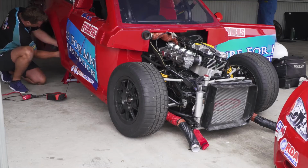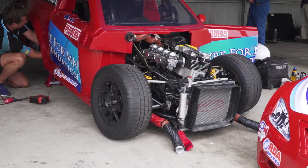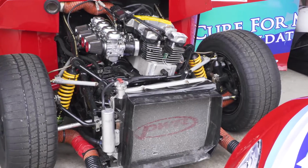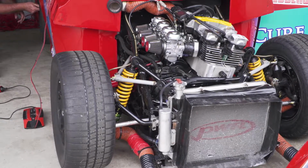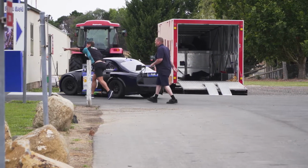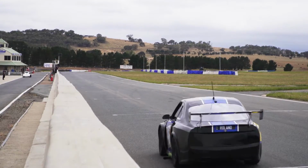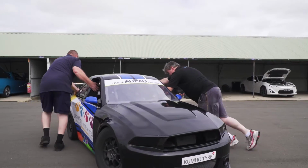Underneath is a screaming Yamaha 1.3-litre twin-cam four-cylinder producing 100 kilowatts, which in a car that only weighs 450 kilos, equals a power-to-weight ratio of 222 kilowatts per tonne. That's more than a current-gen Porsche 911 GTS. 0 to 100 is done in 4.9 seconds and the top speed is over 230 kilometres an hour. In a car of this size, that would be truly terrifying.